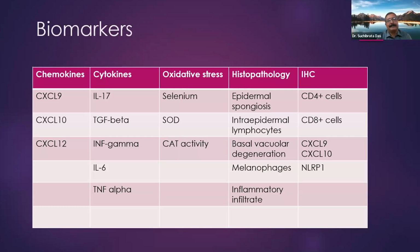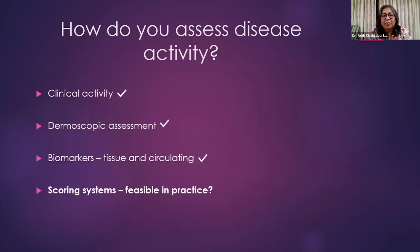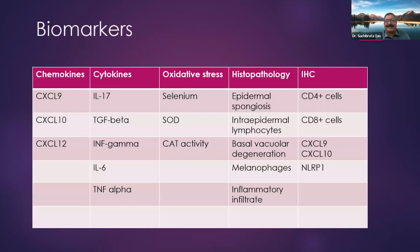So basically, when you think it could be vitiligo or it could be one or the other thing, that's about the only time. But when you know it is vitiligo, and I agree completely with you, clinical is enough for that. There's no point in doing a biopsy.